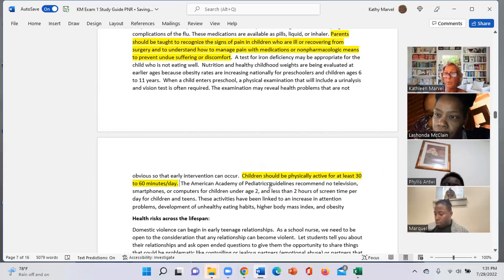The AAP, which is the American Academy of Pediatrics, which we use for guidelines, recommends no television, smartphones, or computers for kids under age 2, and less than 2 hours of screen time per day for children and teens. Good luck with that, but that's their recommendation. More screen time has been linked to an increase in attention problems, unhealthy eating habits, higher body mass index, and obesity.